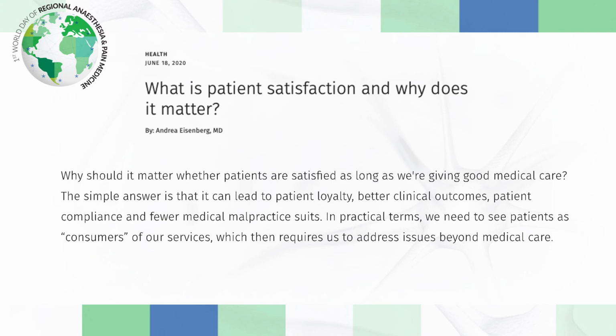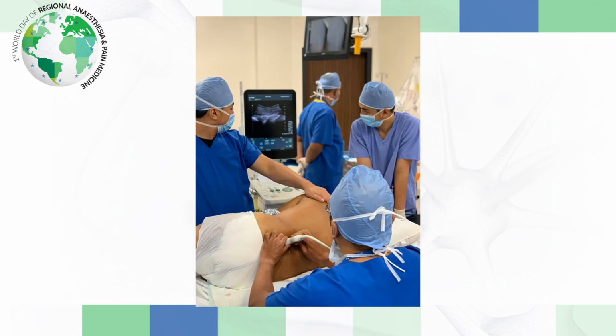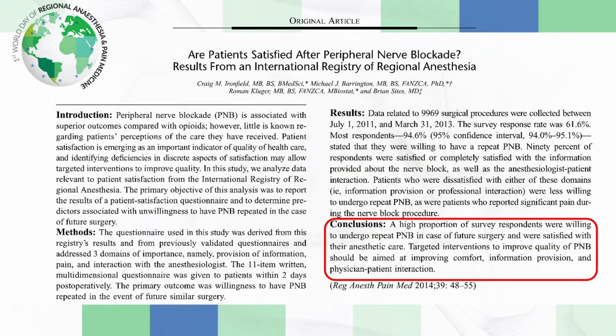Then I will show you whether satisfaction is related to, for example, pain or outcomes. So let's zoom into regional anesthesia. This is myself doing, I think, a central Gleneagles block. One of the first studies on patient satisfaction for regional anesthesia was this particular one. It's probably not so long a time back. It was published in RAPM in 2014.